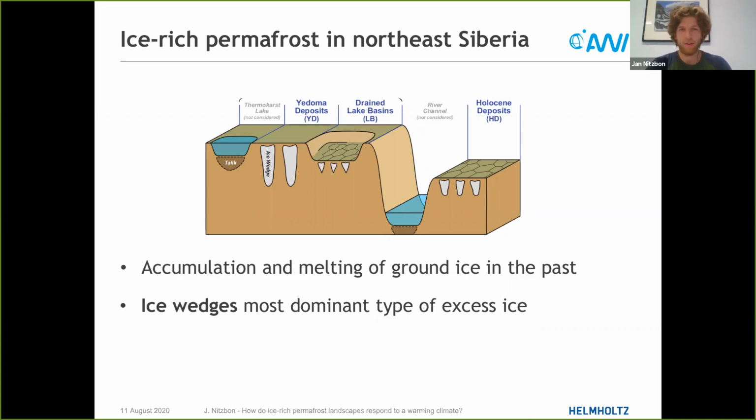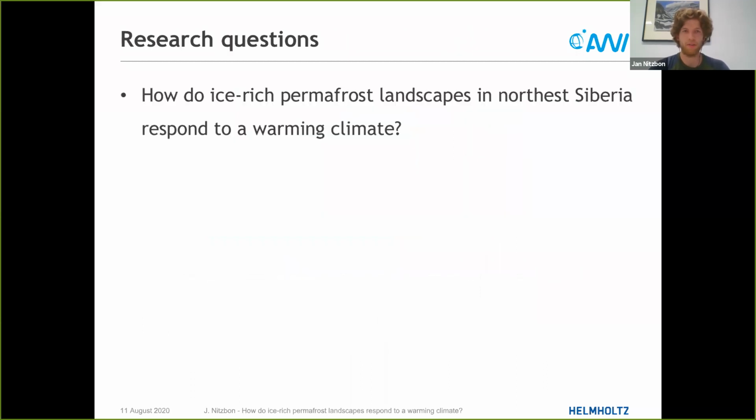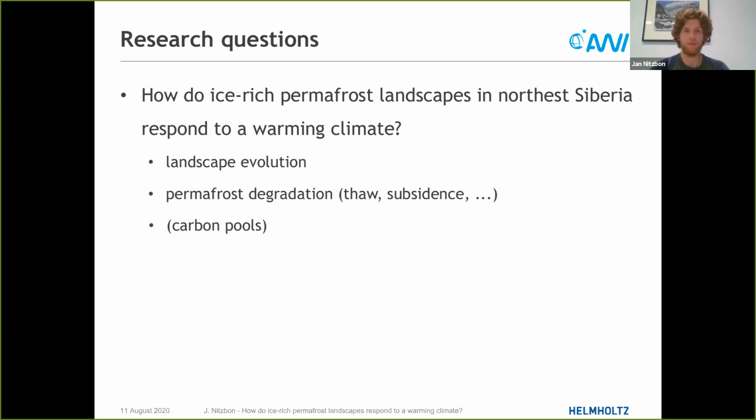The question for my research was to investigate in how far the presence of these ice wedges and the ground ice preconditions the future evolution of these landscapes under the expected warming of the climate in the Arctic. To give a more precise research question, which is also the title of the talk: how do ice-rich permafrost landscapes in this area respond to a warming climate? I investigated this in terms of the general evolution of the landscape, like the landforms and how they are changing, and then more quantitatively in terms of the degradation of permafrost, how much permafrost would thaw under different scenarios.